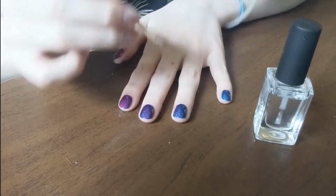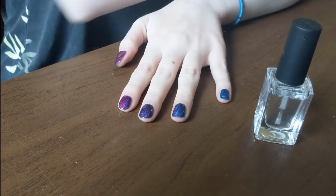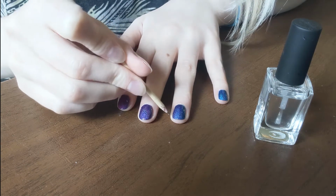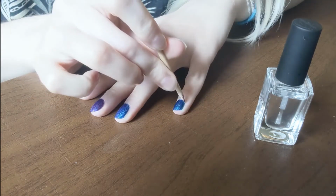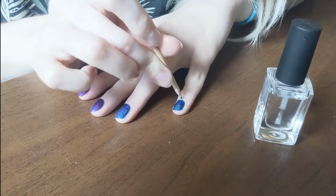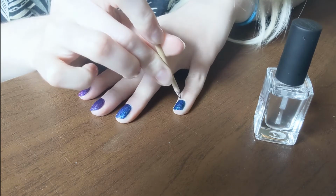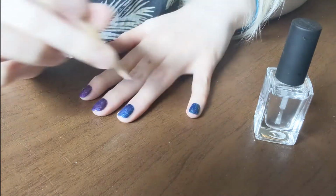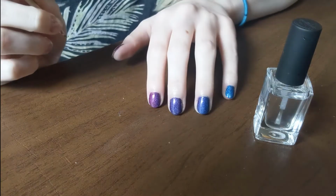And another big thing is about a week in, put another coat of the top coat on, because that'll help reseal everything. Because as you go about your daily life, the nail polish will get caught on things, especially if you use your hands a lot. And adding in that extra layer about a week in will just help reseal everything back in.